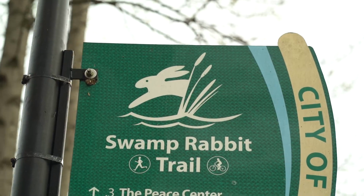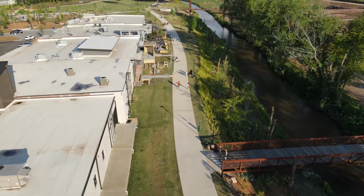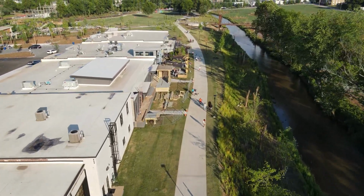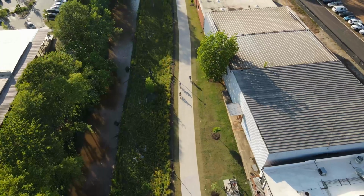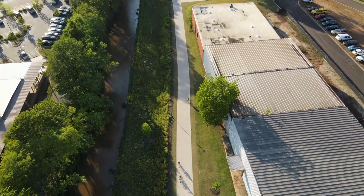And then, I don't believe I forgot about this. We have the Swamp Rabbit Trail as well. So that's a huge thing to do here, because you can live out in Travelers Rest, or live out in Taylors, or live out in Mauldin, or parts of Simpsonville, and you can hop on the Swamp Rabbit Trail and ride your bike, or run, or walk to most of these places.